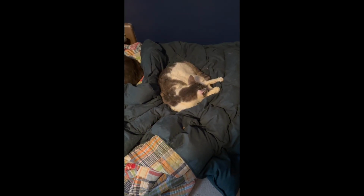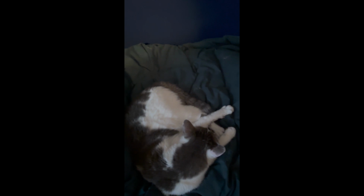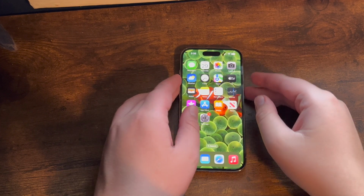So this right here is just a normal video test on the iPhone 14 Pro's back camera. This right here is a front camera video test on the iPhone 14 Pro. And this right here is in cinematic mode on the iPhone 14 Pro. Just a quick demonstration right here between Stormy and Beezus. A front and back.